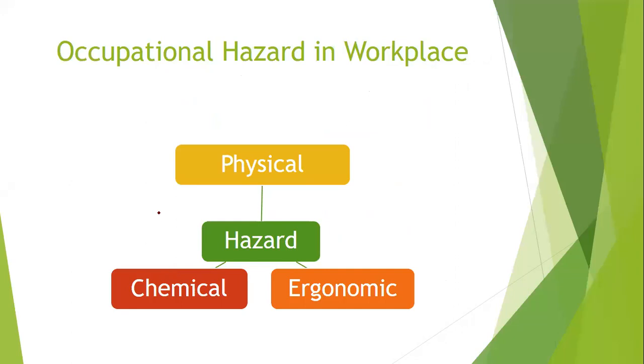The workers in the workplace are under the threat of three hazards. The hazards are physical hazard, chemical hazard, and ergonomic hazard.